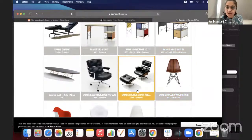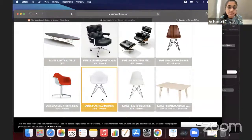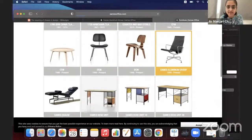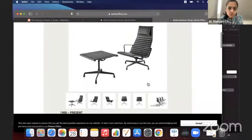This Eames lounge chair is one of the legendary examples in chair design, and it is everywhere around the world. And even these plastic armchairs with the beautiful base underneath, it's a proper structural design, how it would carry any kind of weight. It has so many modifications and evolutions with adult and kids design, with so many cuddlers, with beautiful, beautiful concepts. So today I have picked aluminium chair from Eames Group. And this again is a beautiful modification.